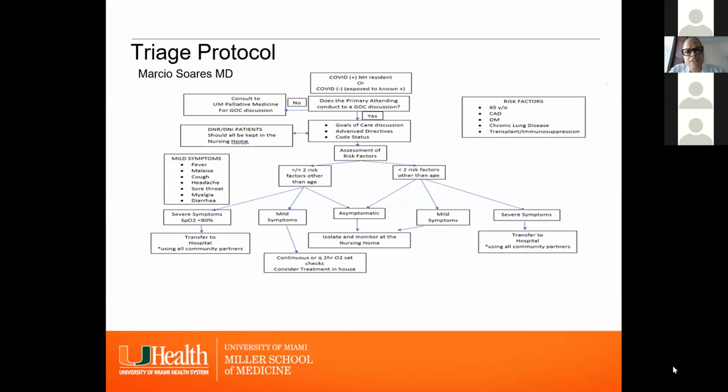Then we assess the risk factors, namely the age and the multiple comorbid illnesses. If the patient had less than 2 risk factors other than age and was asymptomatic, the patient was isolated in the COVID-19 unit if positive and monitored at the nursing home. If the patient was a rule-out COVID-19, he or she went to the rule-out COVID-19 unit. If the patient had less than 2 risk factors and mild symptoms, again, they were isolated and monitored on campus, on site at the nursing home.